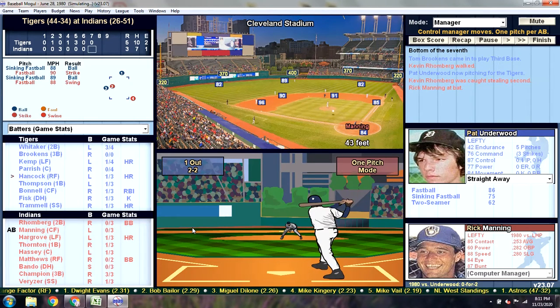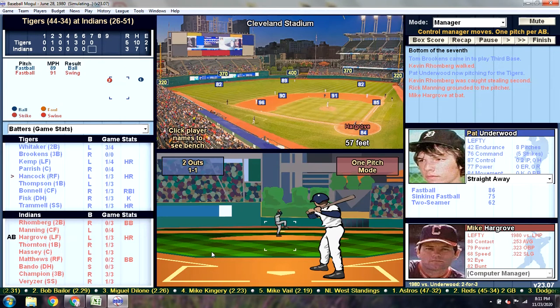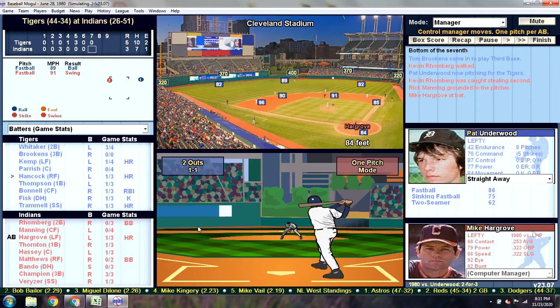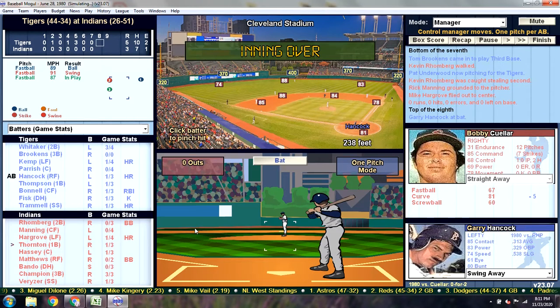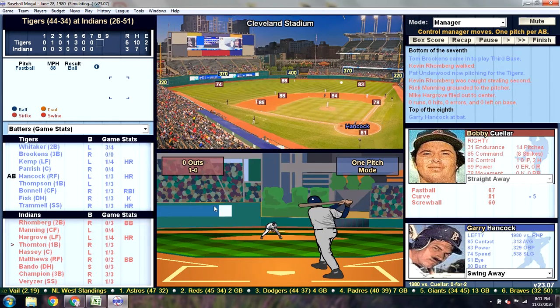have 1 down, and Manning grounds it back to Underwood. And that's going to be 2 outs for Mike Hargrove. And Hargrove is just going to pop it over Whitaker's head. And this time it will be caught by Bunnell in center. And we head to the top of the 8th. And Gary Hancock's going to lead off the inning. He's 1 for 3 with that big blast earlier too.